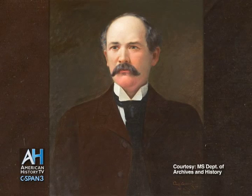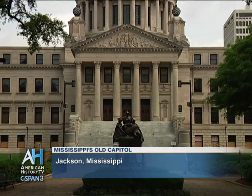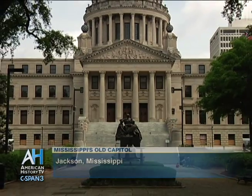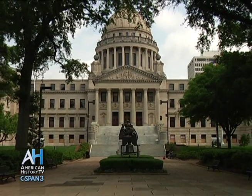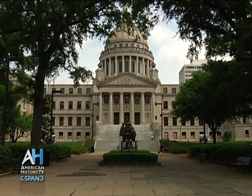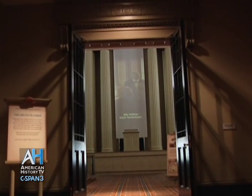Another governor I like to talk about is A.H. Longino. He was the last governor to serve in this building and was the first governor to serve in the current state capitol. We call it the new capitol, even though it was built in 1903, so it's 111 years old, but it is the new capitol to us. Longino had to deal with the difficult issues of trying to maneuver himself out of this building and relocate government back over to a new structure.